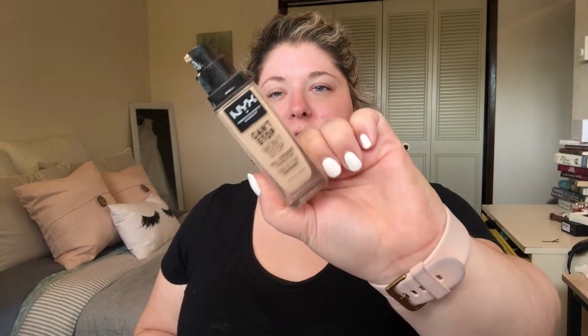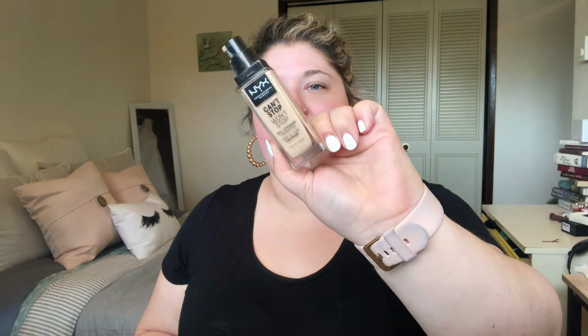So, I've already prepped my skin. It is ready for foundation. Let's go with the NYX Can't Stop, Won't Stop foundation. I use the shade Light Ivory. I'm just gonna take my e.l.f. Total Face sponge here.